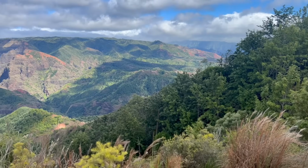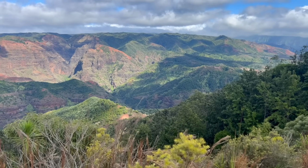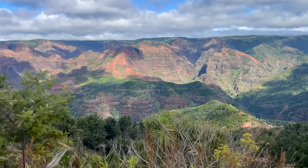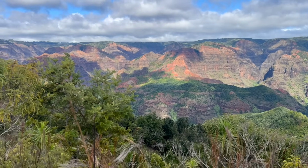We've stopped at, I think it's called Ikulu Lookout. It's another beautiful lookout. The colours are different here, but very picturesque.